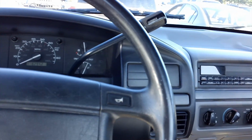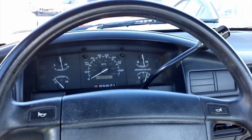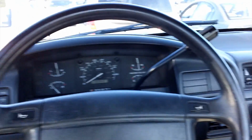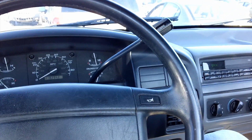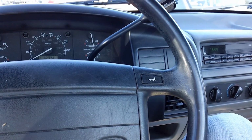These pickups sold like hotcakes back in the day, and the F-150 continues to do so. There were many models available, of course, and many engines of choice. This was the entry engine. The next step up was the 5-liter V8, which was the most famous. Next up, the 5.8-liter V8. If you wanted a little bit more power, that could also be had in the F-150.